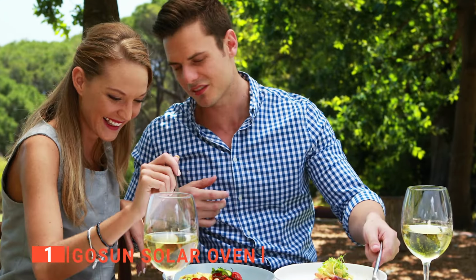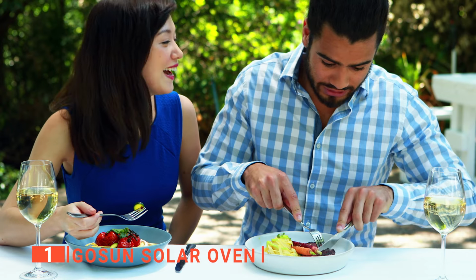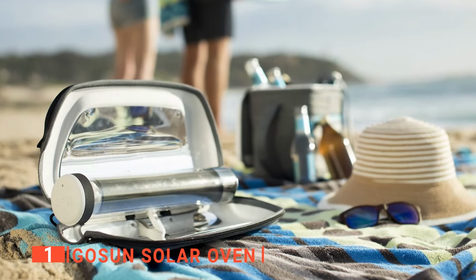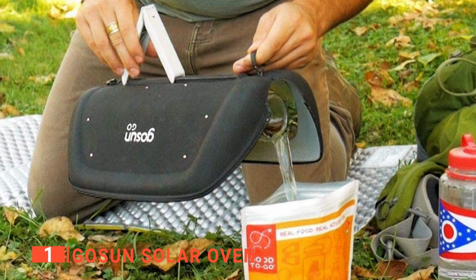It's worth noting that it will work on overcast days. It just won't get as hot or cook quite as fast. But as long as you can see a shadow, you can cook with this unit. This is really the ideal device for days at the beach or for spring and summer camping trips. The sleek, compact design and its durable EVA foam hardshell case, along with the fact it doesn't need any fuel, make it the most convenient product for anyone who loves cooking outdoors.